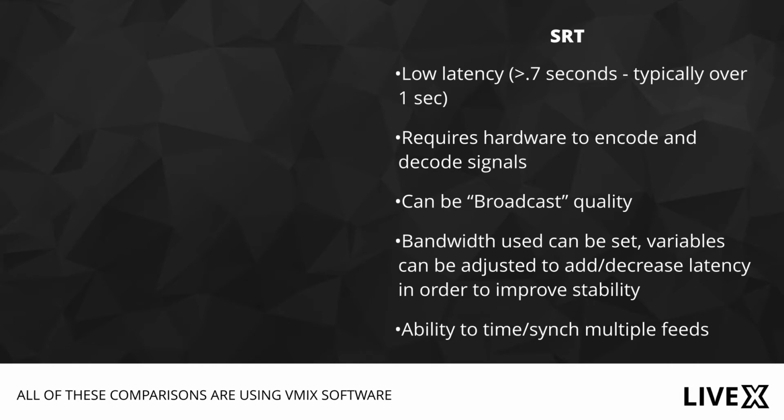It's low latency, but you can adjust the latency so that you can get more reliability on the transport side. So it's sub 0.7 seconds, so sub 1 second still. It's still about a 1 second delay when you get it all matched up nice, and we're going to show you that in a second. It requires hardware to encode and decode. It can be broadcast quality.